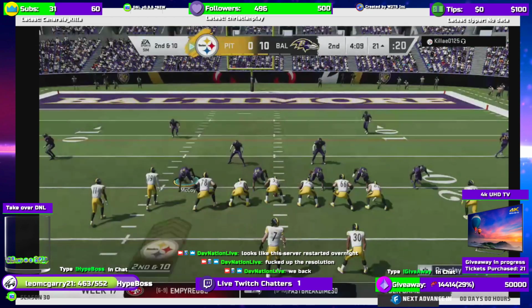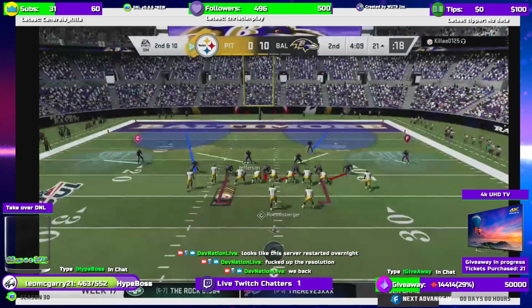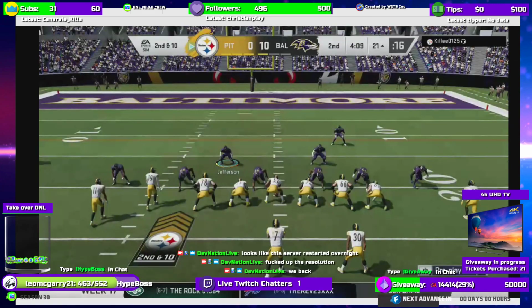21. It's 2nd and 10. Hey, tight end's right. Watch tight end. We got 4. We got 4.